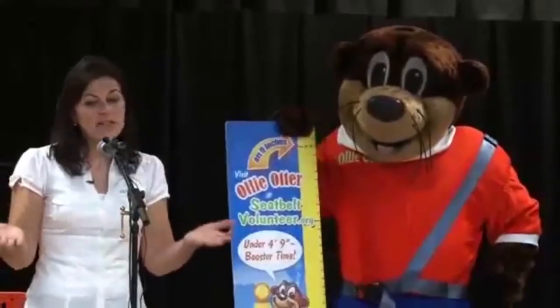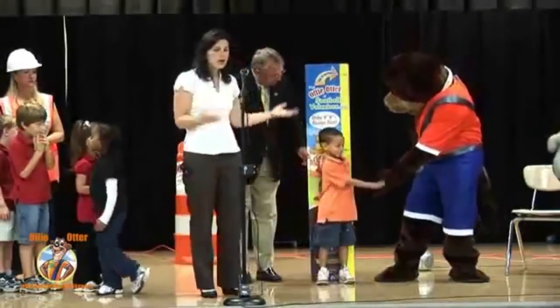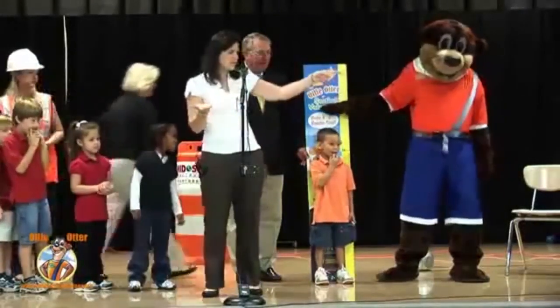Okay, guys, we need volunteers from the audience. Cameron, can you come stand in front of the poster? Stay right here. All right. If Cameron were riding in the car, what would he need to use in the car? Booster! Because that booster seat's going to raise him up. See, look at Officer Fernandez.